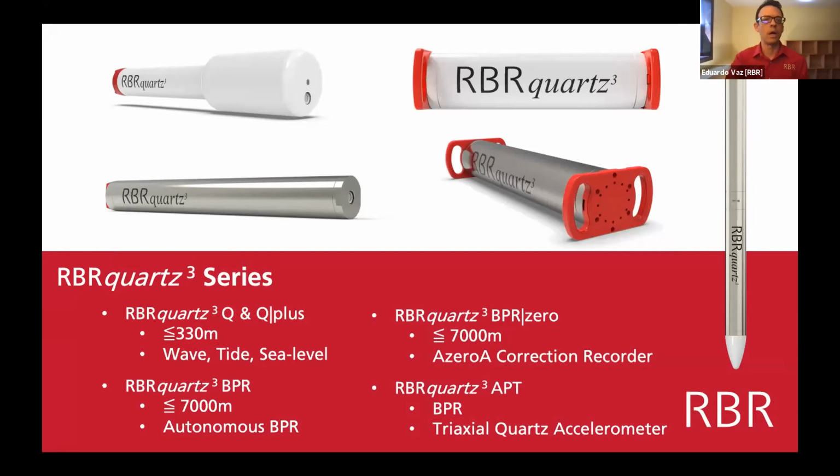And we have a number of these. The 2 white ones at the top are surface ones, the Quartz Q and Q+, and then our BPRs at the bottom, bottom pressure recorders. And the bottom pressure recorder 0, the BPR 0, uses the A0A correction to really eliminate virtually all the drift, so it's meant for very long deployments. And then we have the APT, which is a BPR, but it also includes a triaxial quartz accelerometer. So it's very useful for seismic studies and has now been deployed in a few tsunami detection systems throughout the world.